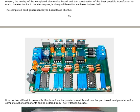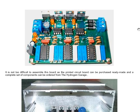Notice too the plastic support columns on each corner of the printed circuit board. These are used to mount the printed circuit board securely while holding it away from the metal case, and so preventing any possibility of the connections on the underside of the board being short-circuited by the case itself.